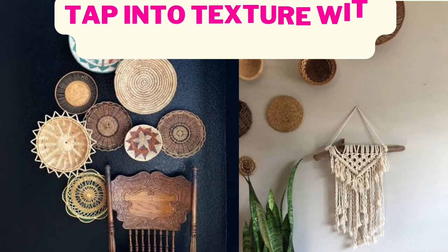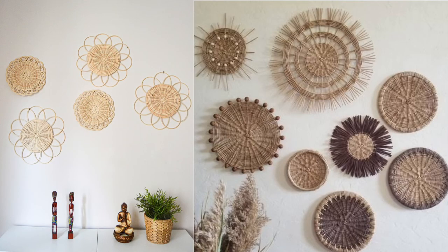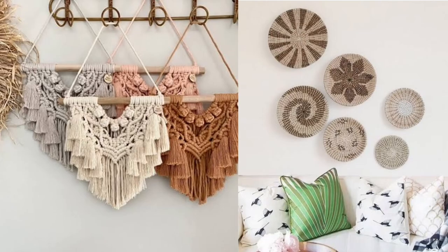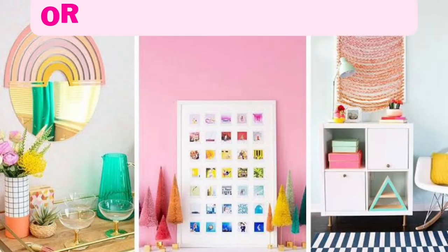11. Tap into texture with macrame wall art. Those 70s macrame wall hangings have come back in a big way. The weavings add texture and warm up stark walls. Shop for them on Etsy, or try your hand at making your own.